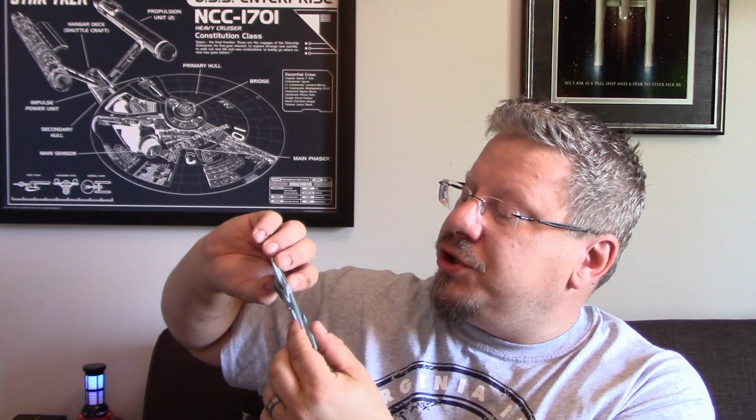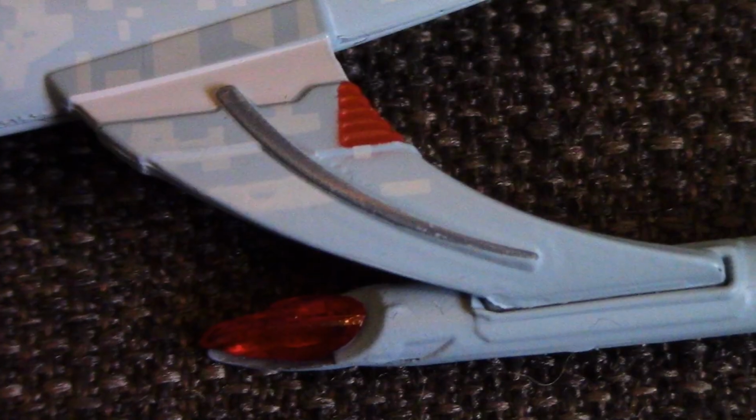And of course, much like Star Trek Online ships, you got impulse engines inserted into the struts of the nacelles, which look great, actually. Flipping it over on the bottom, it's the same thing. You got the impulse engine detail carried over there, and a long phaser strip along the lower part of the strut, which looks great. I got to admit, that looks really cool.